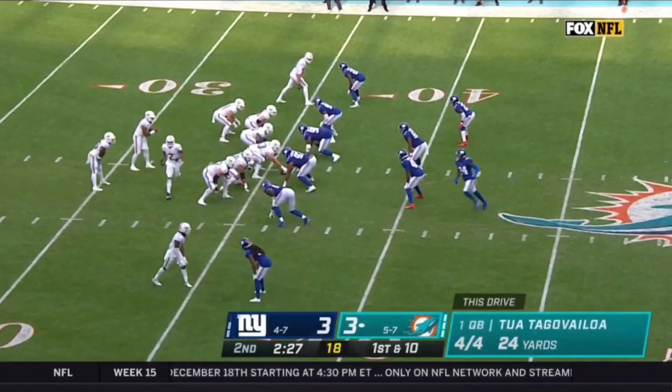And this is something that Tua Tagovailoa did a lot of at Alabama, and we've seen a lot of it for the Miami Dolphins, which is the RPO game. And in a way, it's more of the PRO game because Tua wants to throw the ball more than he wants to run with it. But pretty much what's going to happen here is it's going to be a designed run play with the option for the Mike Gesicki pass. So basically, it's Mike Gesicki on the slant.